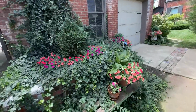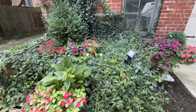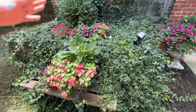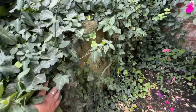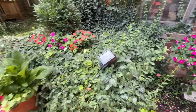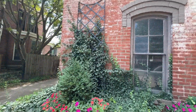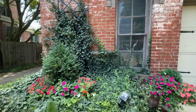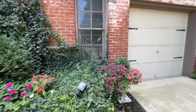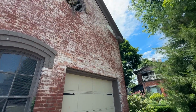Yeah. So tell me about this kind of planter right here. So when we moved in, this was just a bricked-in planter, and the previous owner used it as her compost pile. So everything that I plant in here just grows like crazy. It's happy. I would say it's happy, and you're growing some ivy up there. Oh my goodness, it's just stunning. It's just so beautiful. Can you guys see the brick? Oh, it's so pretty.